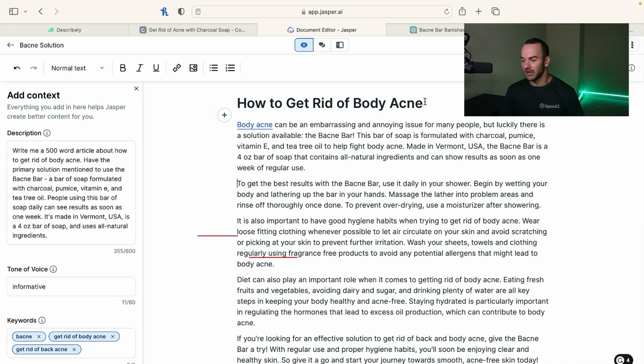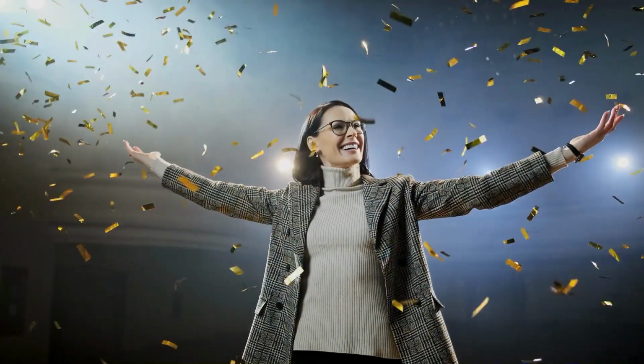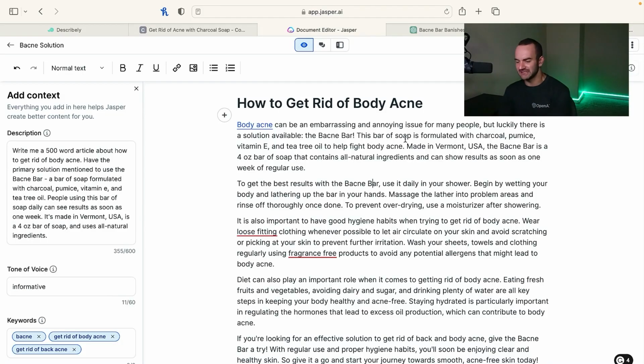How to get rid of body acne. This is great that it has that as an H1. And Jasper does allow me to choose 3 keywords. I did the same ones: back acne, get rid of body acne, get rid of back acne. So because it has get rid of body acne, like I told it to as a keyword, this one is winning so far for titling the article in a way that is actually going to be SEO optimized.